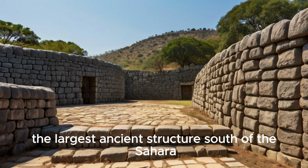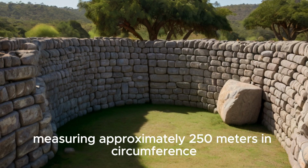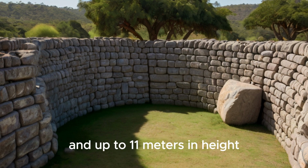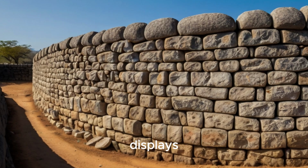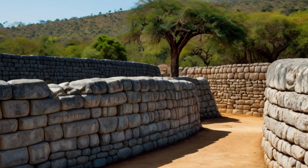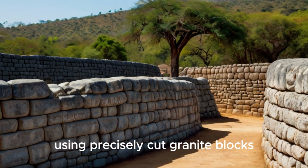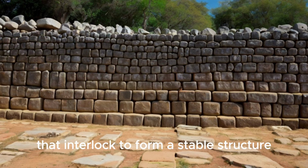of the Sahara. This elliptical stone wall, measuring approximately 250 meters in circumference and up to 11 meters in height, displays the advanced masonry techniques of the Shona builders. The wall was built without mortar, using precisely cut granite blocks that interlock to form a stable structure.